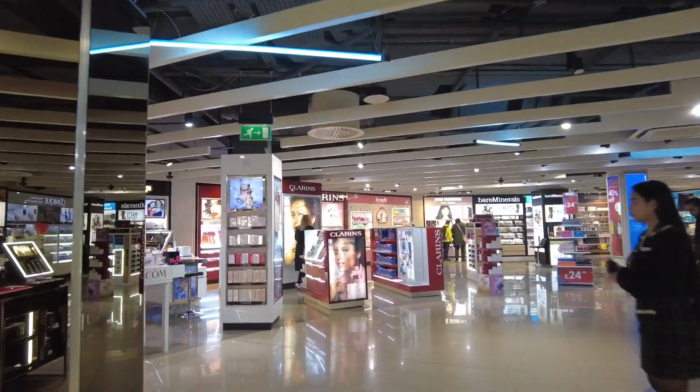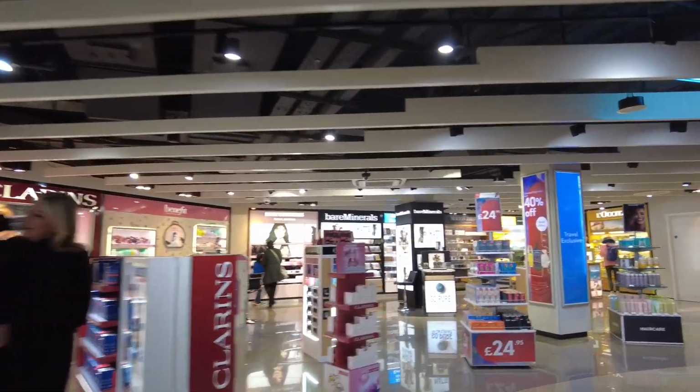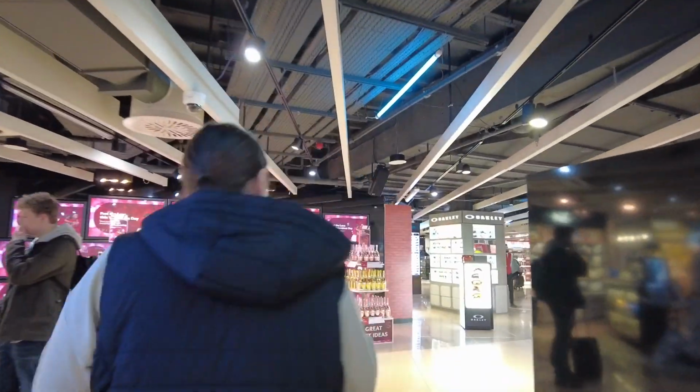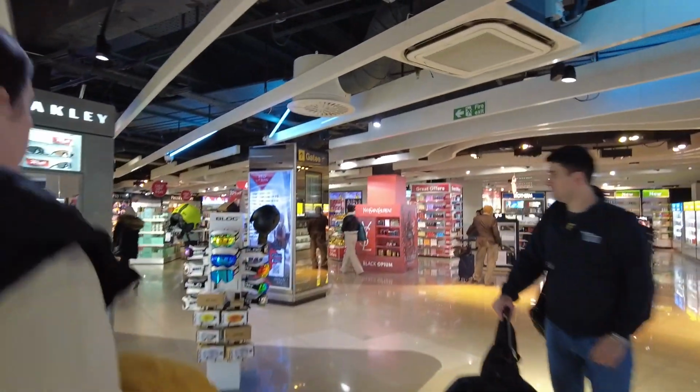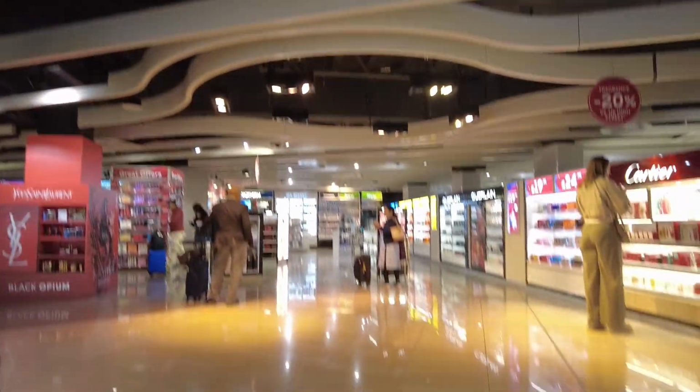So as you can see, wandering down, still all this is duty free. It's absolutely huge. There's literally anything you could expect to get in a duty free was in here. Another departure board there just in case you are missing your flight, and you can see like even this early in the morning there's staff everywhere. They were very helpful.